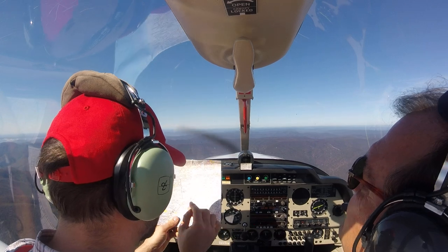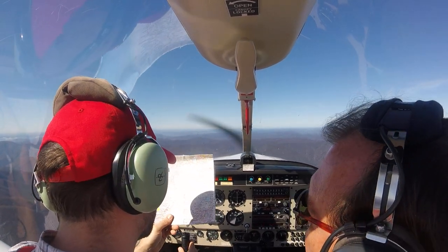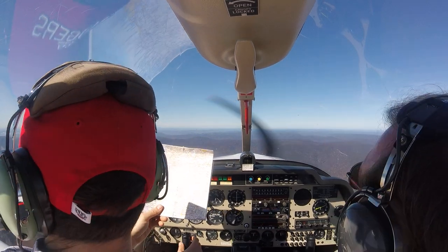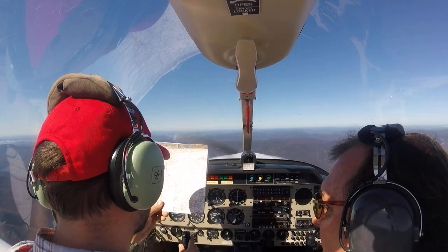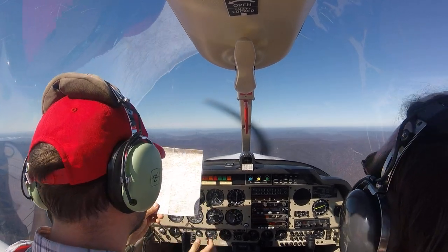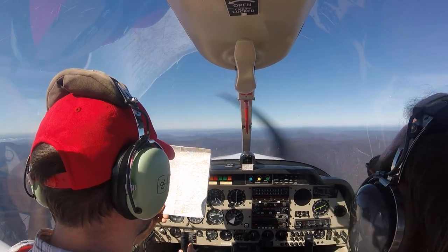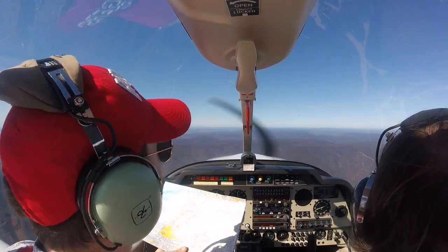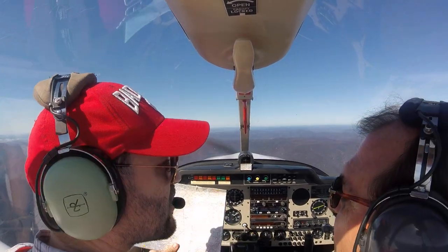Well, if that is true, then we should be over here somewhere, so we should be able to see... Hell, I don't know. The big ravine, the big lake over there. Or two more rivers like this. Yeah, I don't know, in this terrain it's not easy.